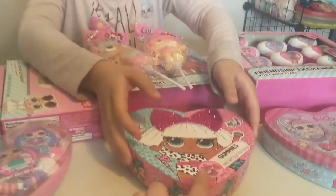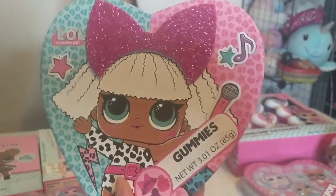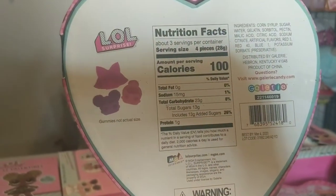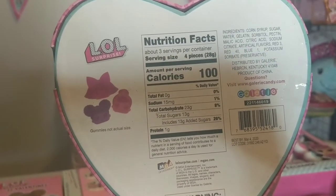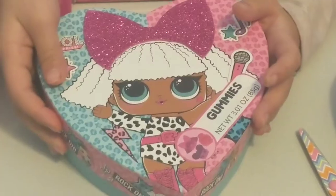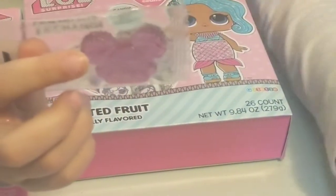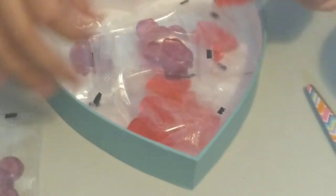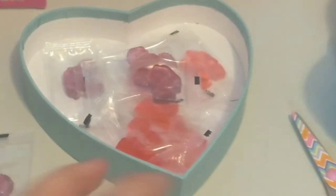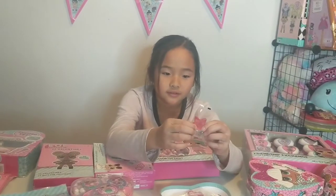I think it's a chocolate. Actually, it's not. Look at the front. Gummies. So this is a Diva Heart Gummies, and it's got these three types of gummies inside. So we're going to open this up for you guys to see. All right, guys. So here is MVP Hoop in purple. Oh, color. So they're individually packed. That's kind of cool. And then you can keep this heart box later, right? You can reuse it. Yeah, it's Crystal Cream. And the last one is Diva.